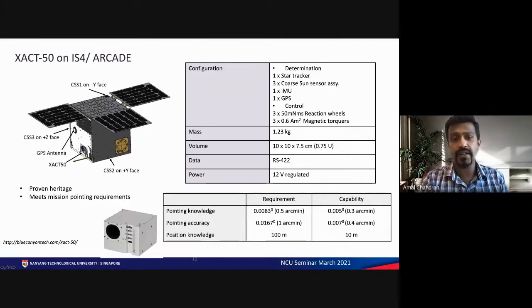So another factor that we have to consider is the enhanced aerodynamic drag at lower altitudes, and whether our attitude control system can account for the high aerodynamic torque. To correct for the aerodynamic torque, you need to generate counter torque using your reaction wheels, which means you need larger reaction wheels. And then to despin or desaturate your reaction wheels as they get saturated, you need larger torque rods.